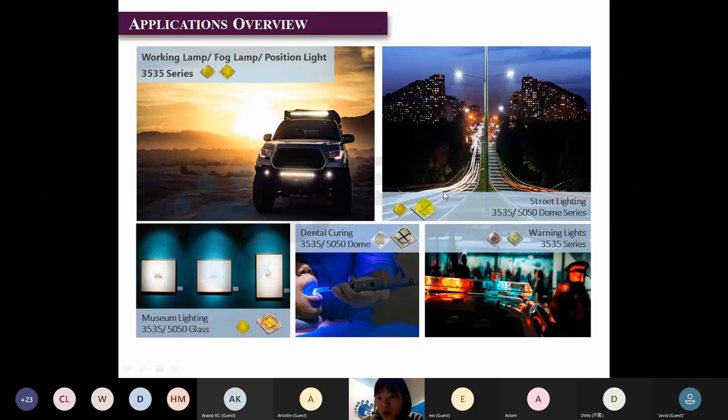And of course the street lighting, as I mentioned before, is a high power package. You can have better lumen intensity and flux, so you can use it in applications that need more competitive dimensions. And we have some high CRI products for museum lighting and some niche applications like dental lighting for medical lighting, and warning lights.